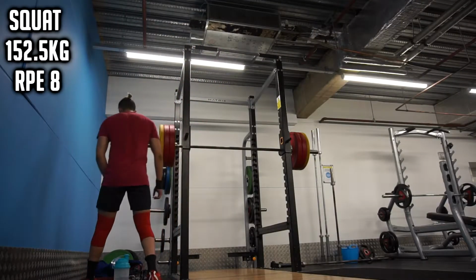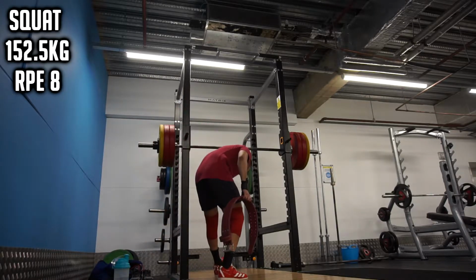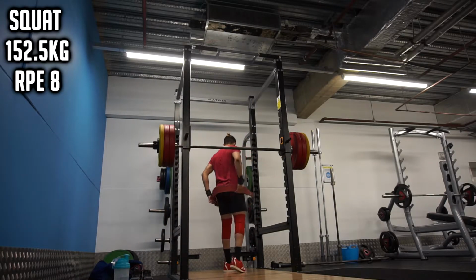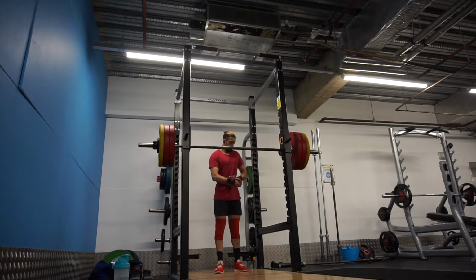Today is a squat, bench, deadlift session with some accessories and a bit of variations. So in this first clip, I'm doing my top single of a squat, 152.5 kg with an RPE of 8, meaning that I probably had 2 reps left in reserve with this weight.